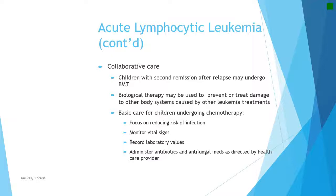Children with second remission after relapse may undergo bone marrow transplant, and biological therapy may be used to prevent or treat damage to other body systems caused by other leukemic treatments. Basic care of children undergoing chemotherapy includes focus on reducing risk of infection because they're very immune suppressed. So they are very prone to get infections.